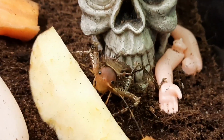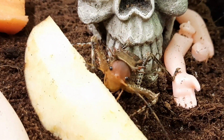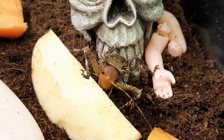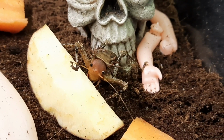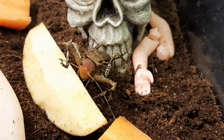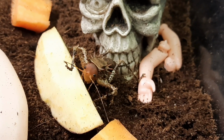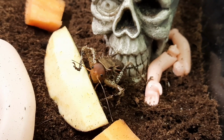Now these guys, again, get a bit of a gruesome reputation in their native habitats. They are seen as a bit of a pest species, but they've also been known to raid birds' nests to eat chicks. So this is the giant armoured cricket at number 4.